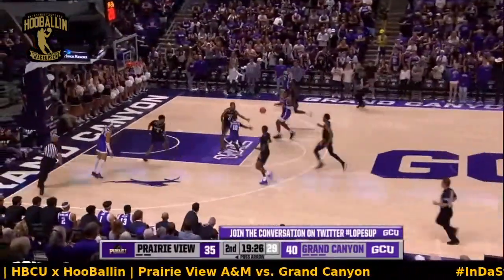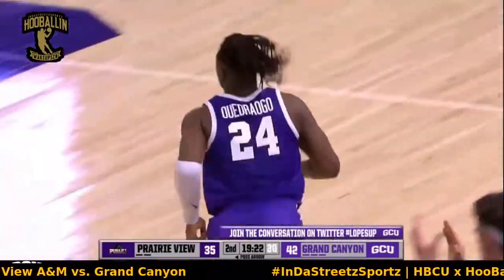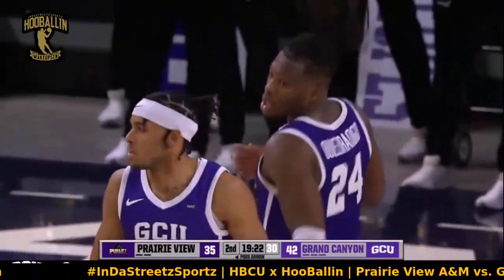Here come the Lopes. Javon Blackshirt leaves for Woodrow-Ogdo, no doubt about it. Oh, boom! I like the big fella. Hey, 245 pounds can run the floor.